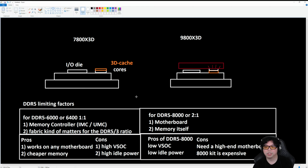4K, X3D doesn't really benefit you. I have a 5800X, is it worth it to upgrade to the... Yeah, I would say yes.